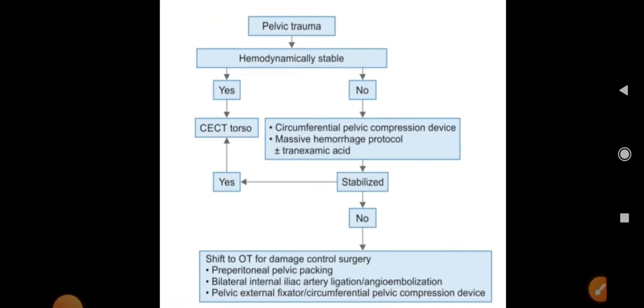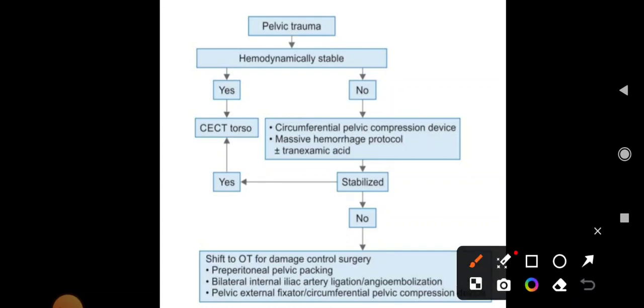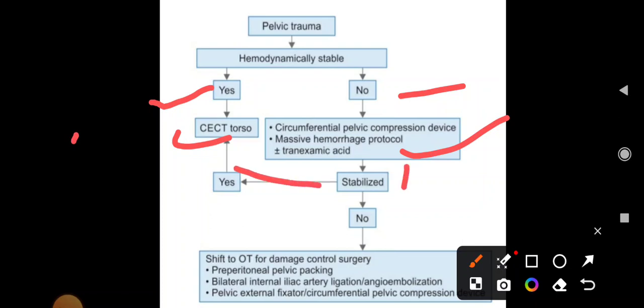Now, how to deal with pelvic trauma? This table is very important. If the patient is hemodynamically stable, meaning no shock, do CT torso. If unstable, then a circumferential pelvic compression device, massive hemorrhage protocol, plus or minus tranexamic acid. I am going to explain one more video about the massive hemorrhage protocol and tranexamic acid use, how to use it. Then, is the patient stabilized? If yes, then CT torso after the massive hemorrhage protocol, transfusion or tranexamic acid use.